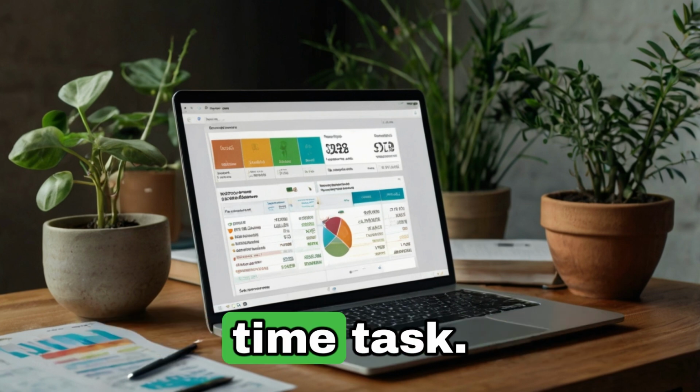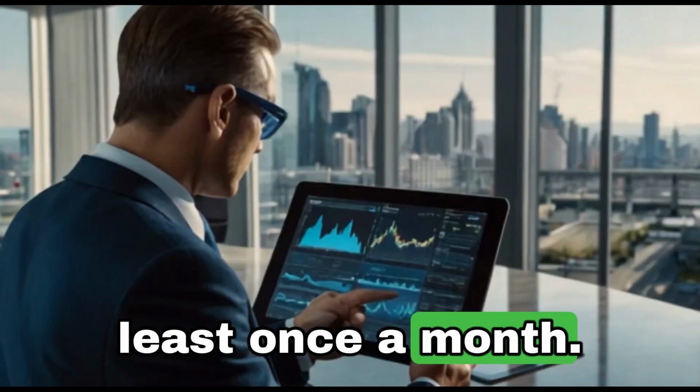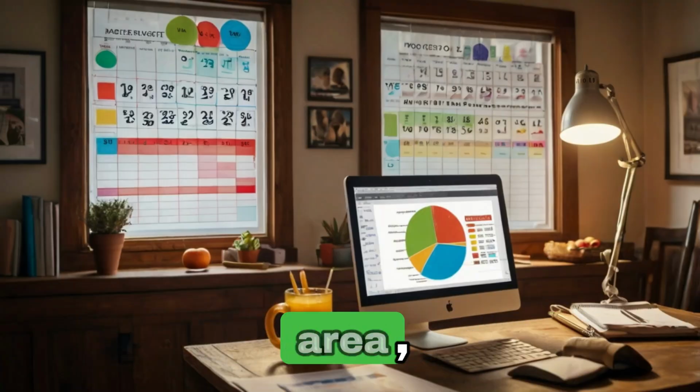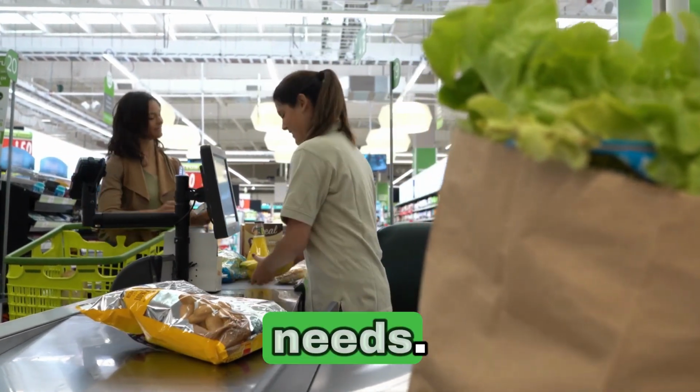Budgeting isn't a one-time task. You should review your budget regularly, at least once a month. If your income changes or you find yourself overspending in one area, adjust accordingly. It's important to remain flexible so your budget stays relevant to your needs.